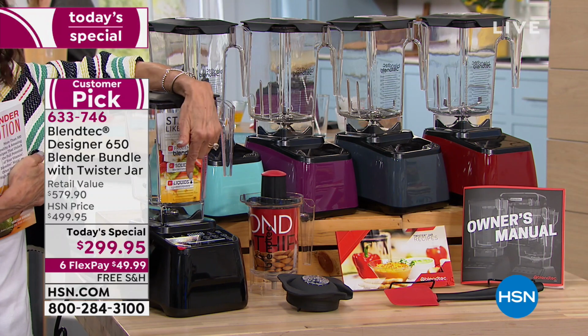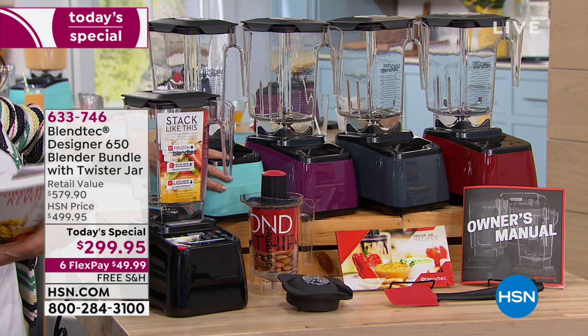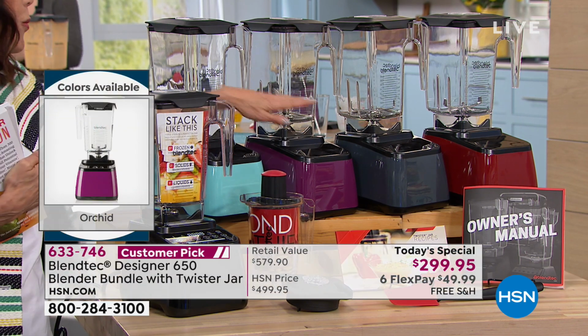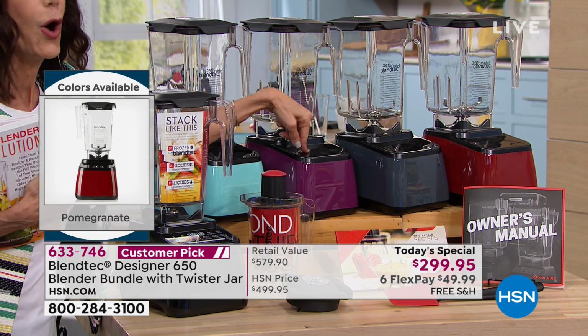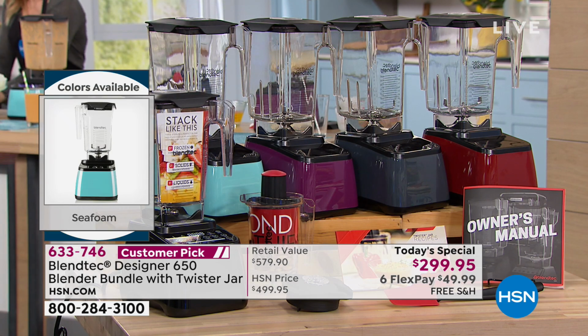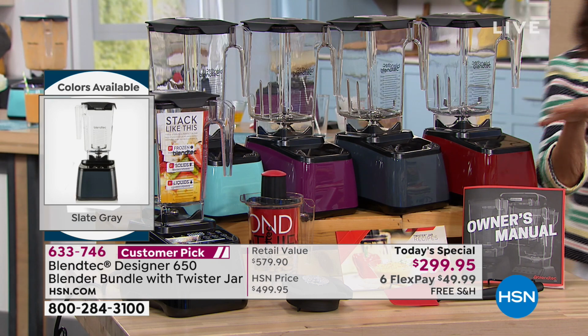So right now, the black is the star for us, but if you want the fun colors, here it is in that awesome seafoam. The pomegranate, $4.50 left in the seafoam. We have pomegranate, we have the slate gray. Oh wait, this is orchid. And here's the slate gray, and then finally we have it also in that pomegranate red, which everyone's loving. You're getting it all.